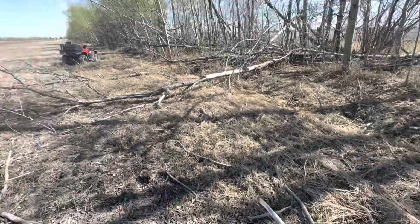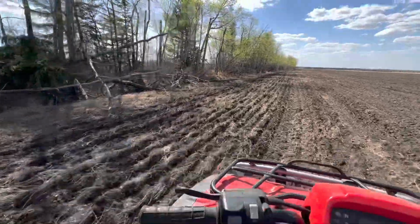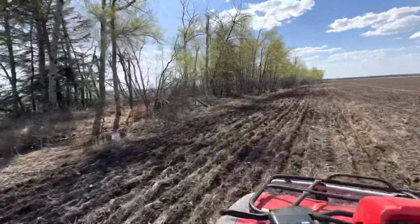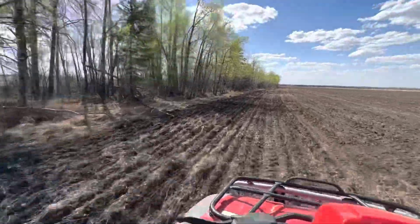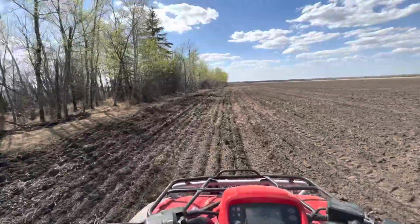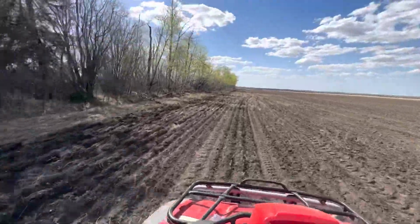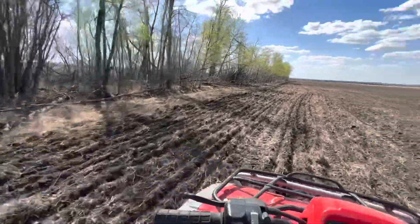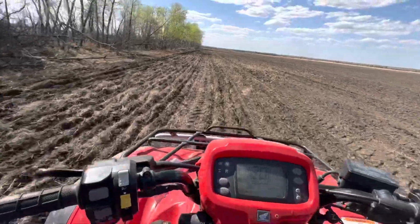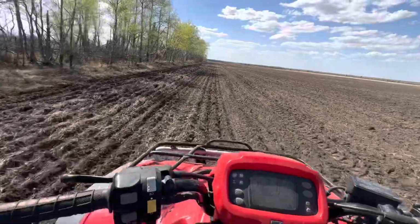Almost done. There we go. And just like that, it's cleaned up mostly. And Dad even already seeded here. And yeah, kind of finished up pretty nice. There's a few areas, like it's not gonna be as good as if I came with the tractor, just cause I can't push as much as the tractor, like those ones there. But overall, I'm pretty happy with the results. So that is this field done.